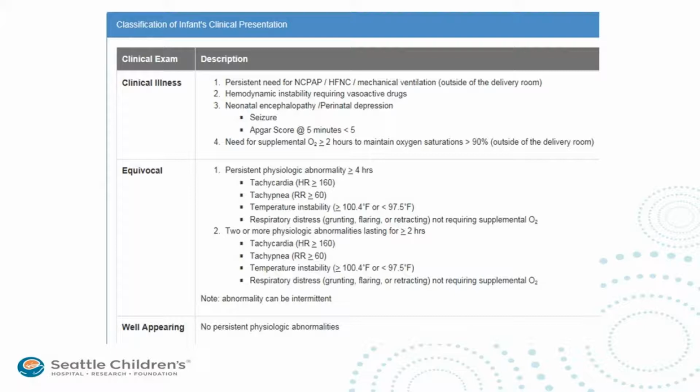And well appearing: if the baby doesn't meet any criteria here, let's say the baby has tachypnea for just 1 hour, this baby is so far well appearing. If the tachypnea persists for 2 hours or 4 hours, then we may be moving categories. But at the time of your assessment, that baby is just going to be well appearing. All right, so let's go back here.